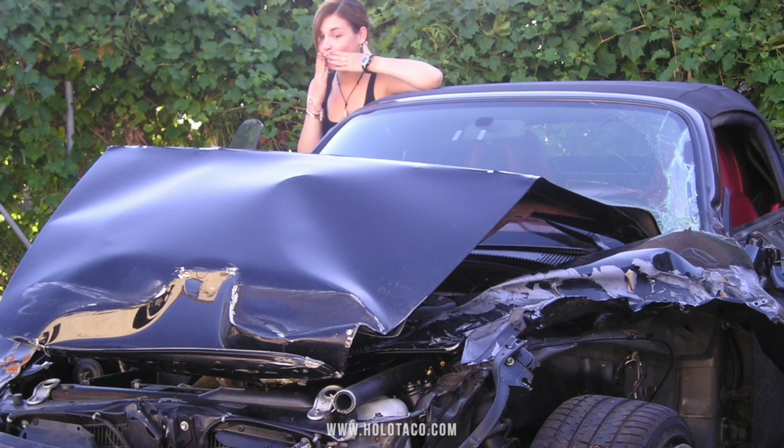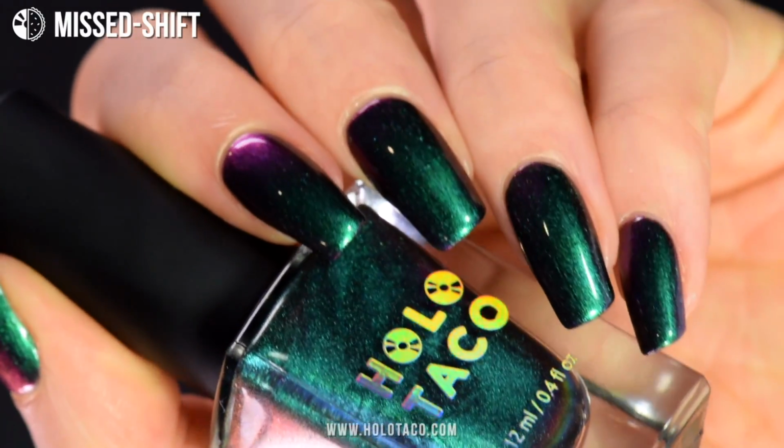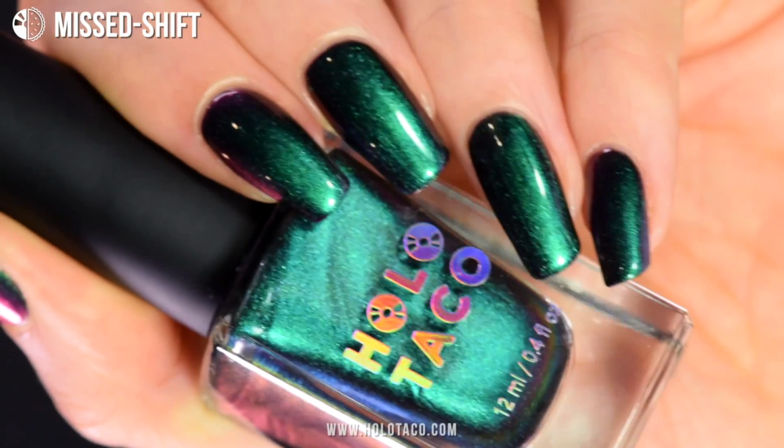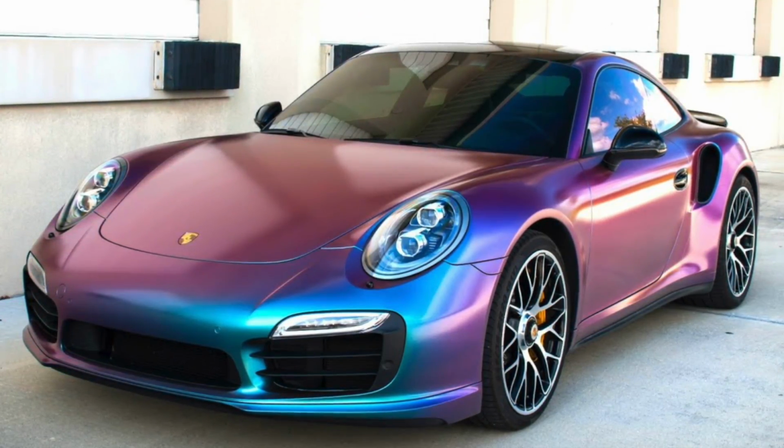If you didn't know, my dad used to run an auto body shop, so when I was a teenager, I used to work there and sometimes help do things like prep wheels for painting. So I've always been really excited by custom car paint jobs and especially specialty paints like multichrome, which the car industry more often refers to as chameleon paint.